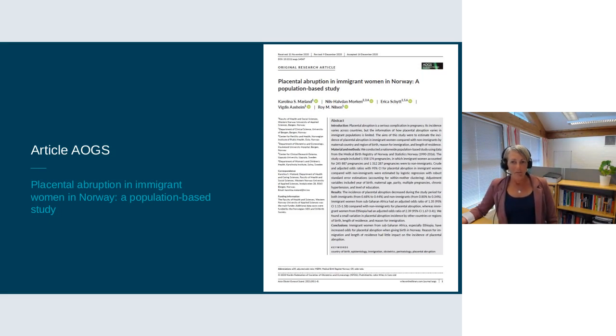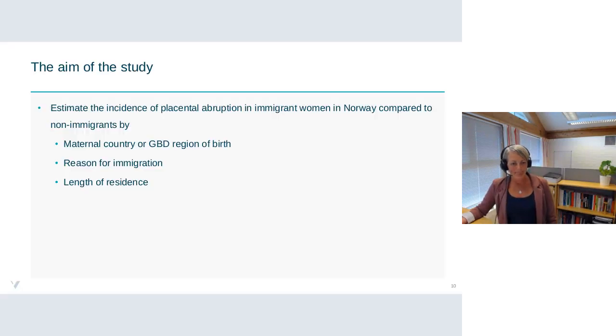So the study that I'm presenting here today was published in AOGS in December 2020. In this study, we estimated the incidence of placental abruption in first-generation immigrants in Norway compared to non-immigrants in Norway by maternal country and region of birth, reason for immigration, and length of residence.